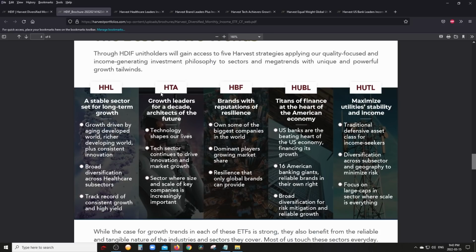HTA, the technology one. So growth leaders for a decade, architects of the future. So technology, you can't argue with this. Very, very important companies. It's shaping our future. Technology shapes our lives, like it says here, continues to drive growth and innovation, and is a sector where size and scale of companies is increasingly important. So those companies are getting bigger and bigger and bigger.